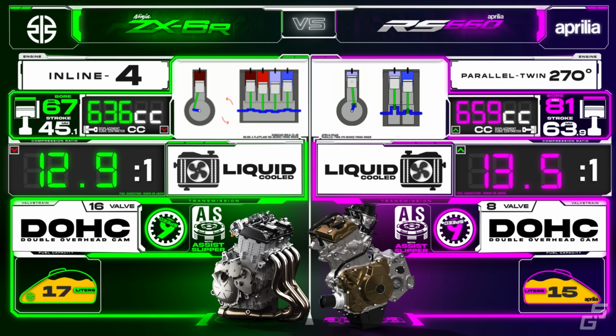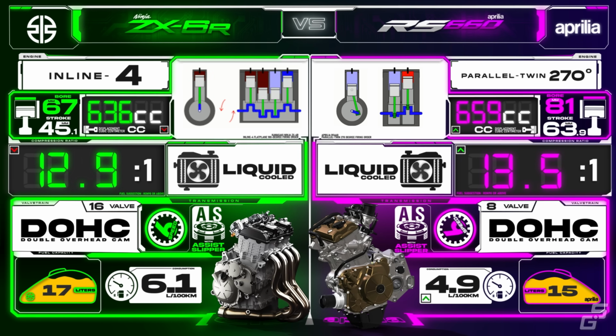The ZX-6R comes with a bigger fuel tank but also gulps fuel much more than the RS660. The claimed fuel consumption numbers provided by the manufacturers show that ZX-6R consumption is 19% higher than the Aprilia.